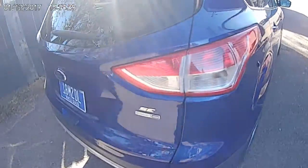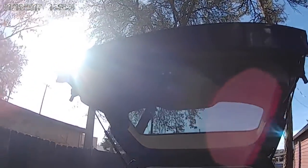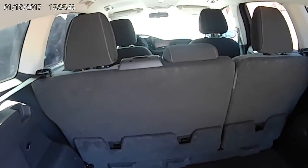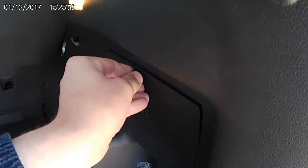Continuing the walk around, we'll go out back here. So for this, it has just a little button. Then that opens up nicely. You do have a handle right here to pull it down when that time comes. It looks as though, oh well, how about that? There's a fuse panel back there. That's pretty neat.